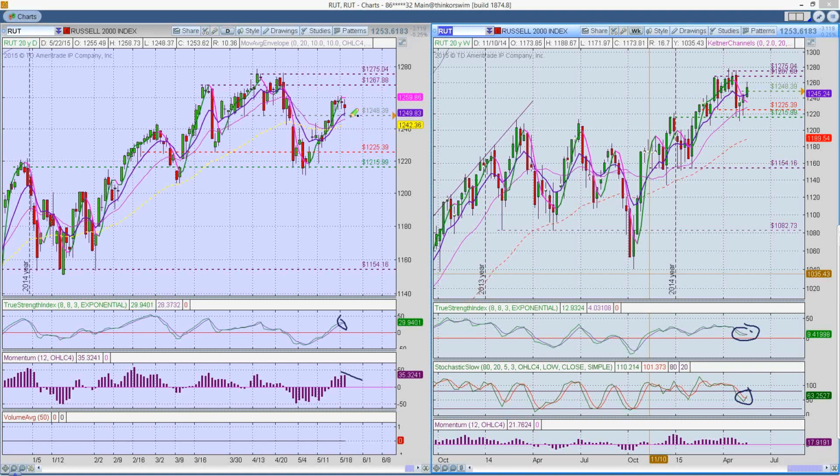Is it considered still topping action or resisting or resting to take off? That's a great question, Gary. The question is what's happening right now with the price action, is it considered resting or is it topping? And that's one of those questions where we'll know after it makes up its mind which way it wants to go, because the two types of patterns are so similar to each other.